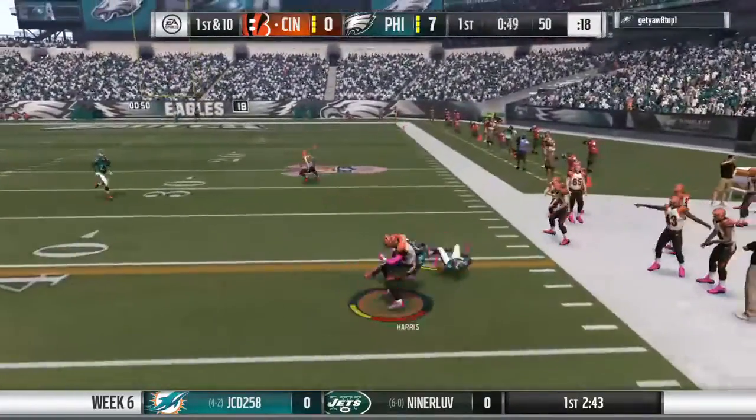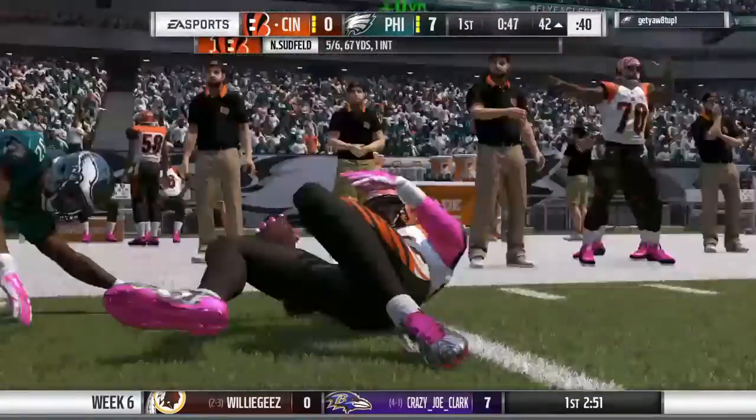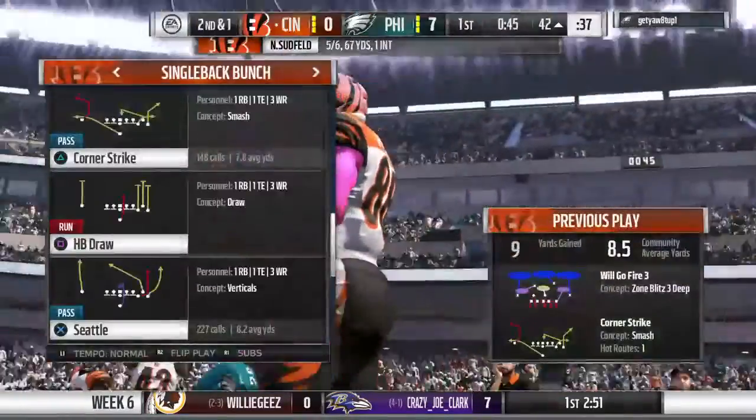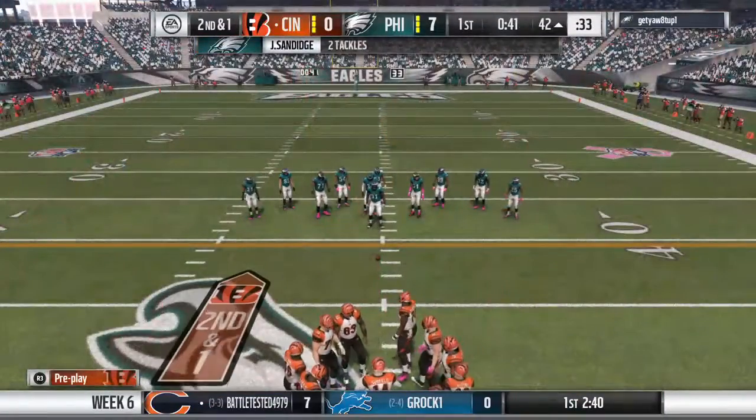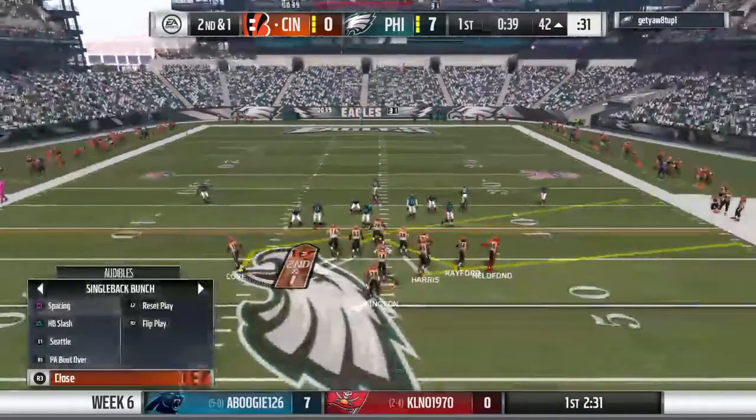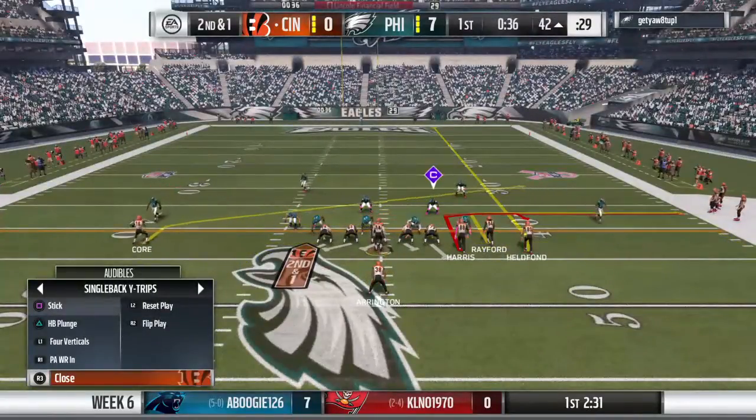He gets it complete to Harris. Give him 9 there on the first down completion. All right, I'm doing my rudimentary math here. That's his 3rd catch here in the first quarter. I don't know if it's just game plan or he's just finding his way open. Yeah, maybe a little of both.